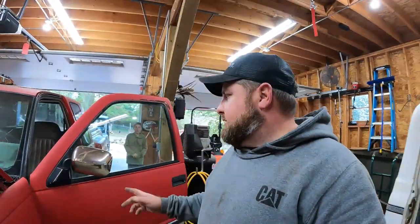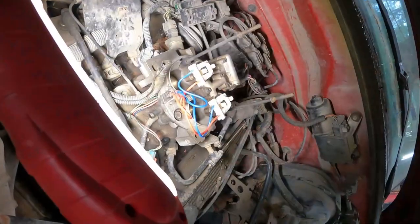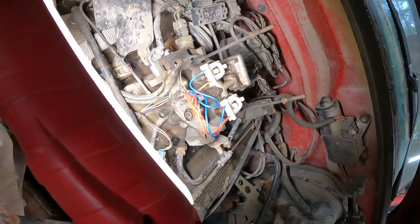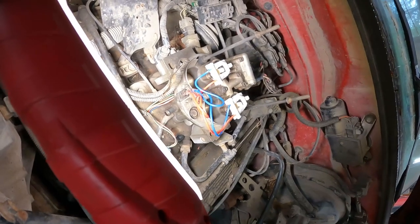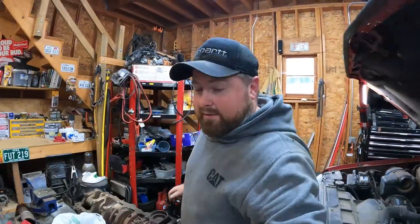I'm gonna need some help. We're gonna recruit the boy, because I gotta see if the injectors are spraying gas or not. So everything's in. I need you to jump in there and turn that key and turn it on. Turn it. All right. I don't think I have enough gas.